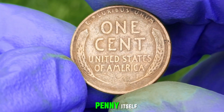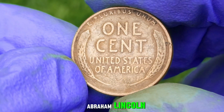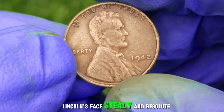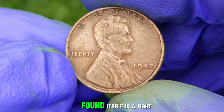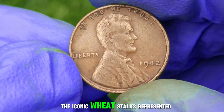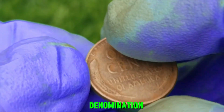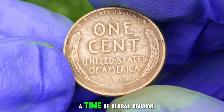The design of the wheat penny itself adds to the magic of this coin. On the obverse is the enduring portrait of Abraham Lincoln, sculpted by Victor D. Brenner, a design that had been in use since 1909. Lincoln's face, steady and resolute, carried special meaning in 1942 as the country once again found itself in a fight for freedom and survival. On the reverse, the iconic wheat stalks represented strength, prosperity, and the agricultural roots of America. This simple design gave dignity to the smallest denomination and made the coin instantly recognizable, a reminder of unity in a time of global division.